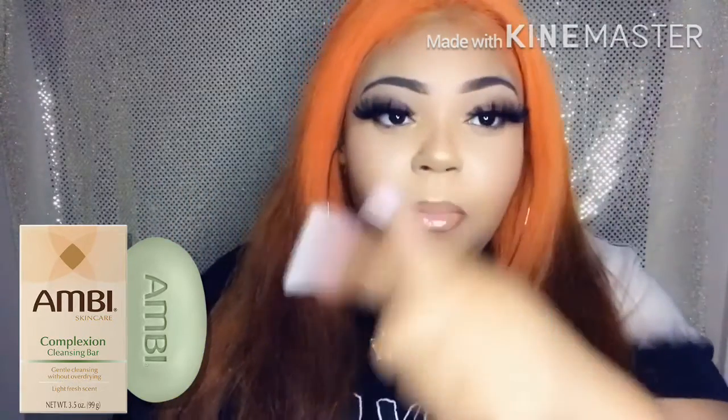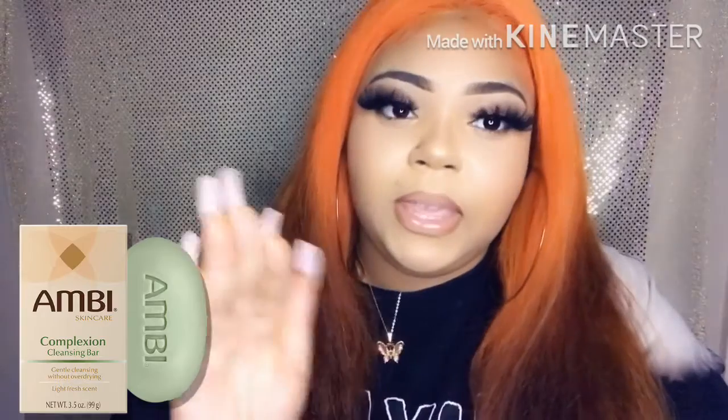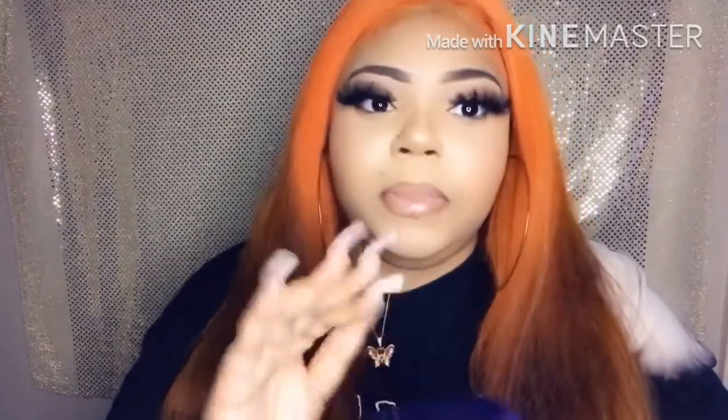I think it's black owned. When I find it, when I edit the video, I'm gonna put the picture here. It's a complexion soap, and it helps with your complexion. I stopped using it, but I think I'm gonna start using it again. But those are the main things that I use.